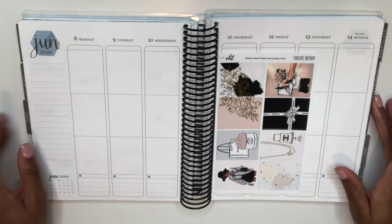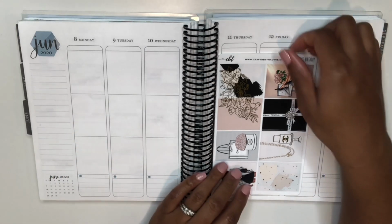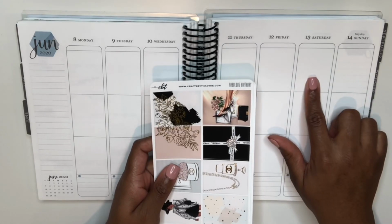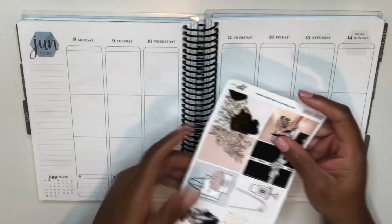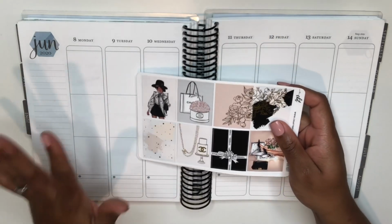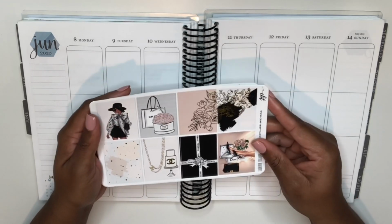In this video, I'll be filming for the week of June 8th to the 14th and using the fabulous birthday kit from Crafts By Thaowie because Saturday, June 13th is my birthday and I am so excited. Cannot wait to use this kit. I have been waiting to do this spread since I first saw this kit and fell in love with it.